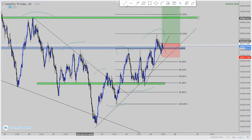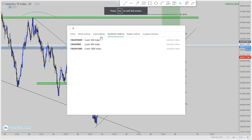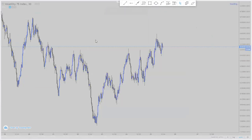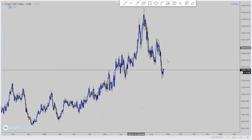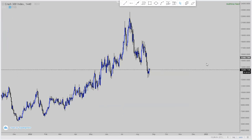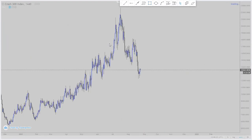All right. Yes. So meanwhile, the crash and booms, if you saw yesterday, we sent some rough analysis. We just did a rough analysis on the daily. If you saw the pictures, and I think the analysis is, did you see them? I saw them and I'm in crash 500 right now. Buy or sell? Sell. It's a sell.